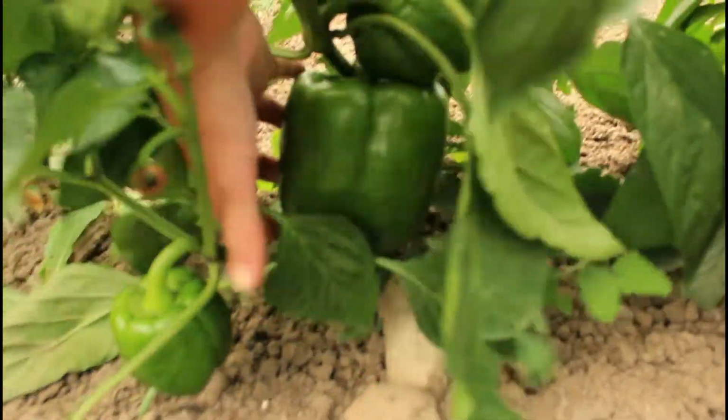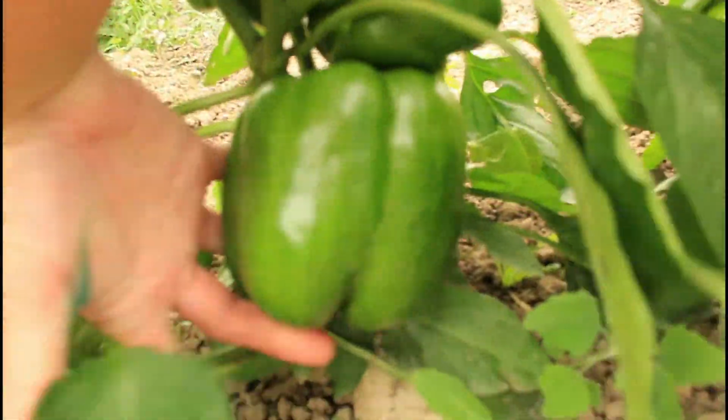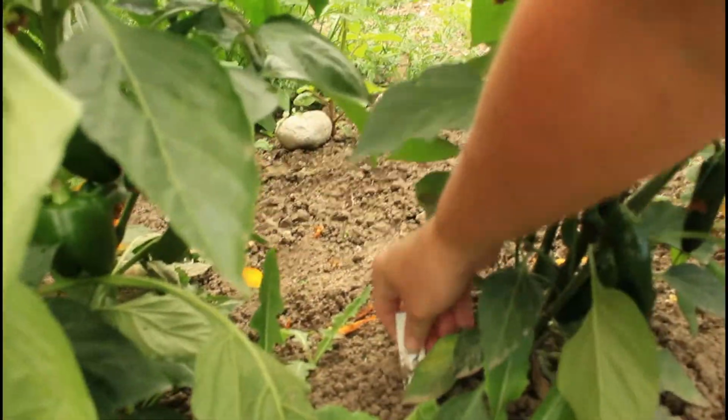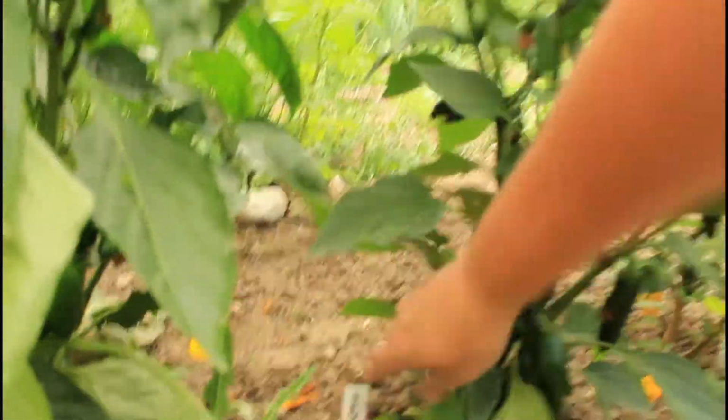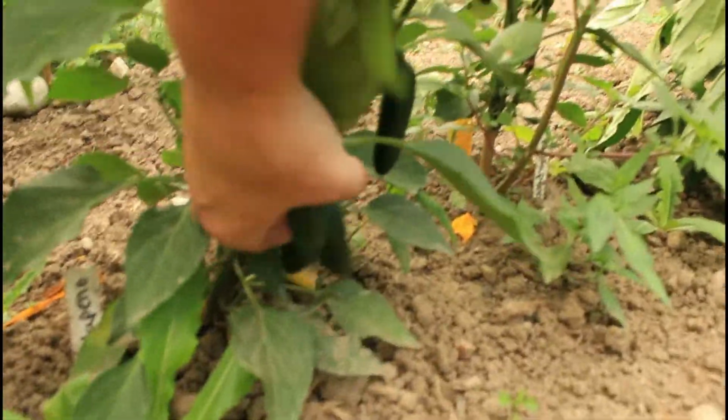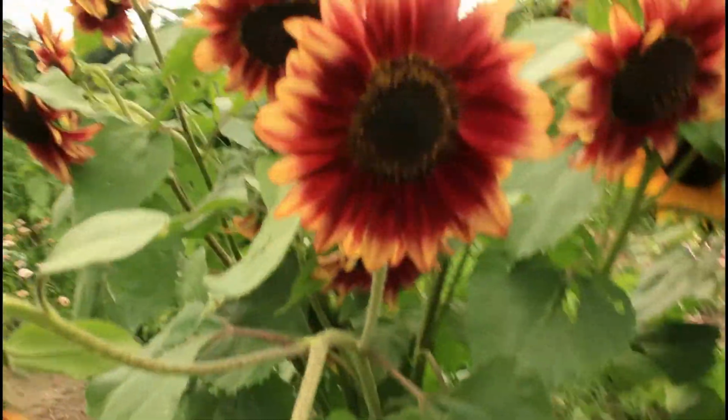We got lots of green peppers. Look at that guy. He needs to be picked. He's beautiful. Lots of different types in here. Almas and what is this one? A jalapeno. So they're like jalapenos, but they are not hot, which I don't love. I can't do a lot of heat.